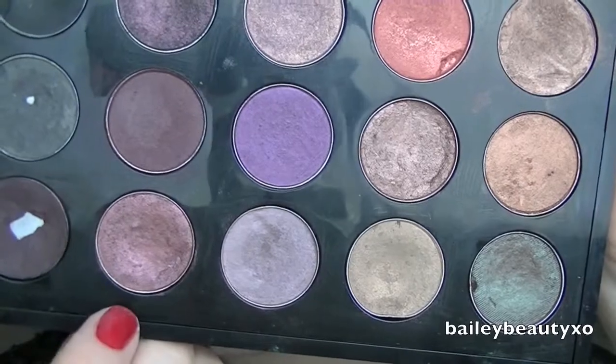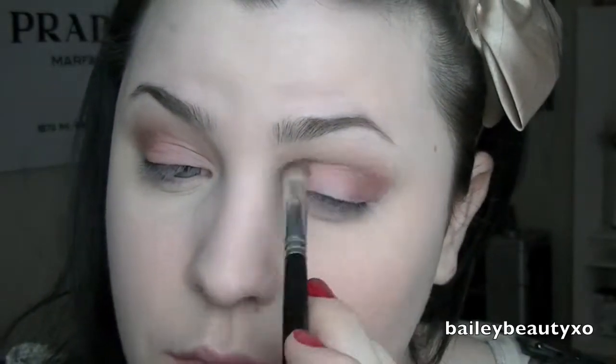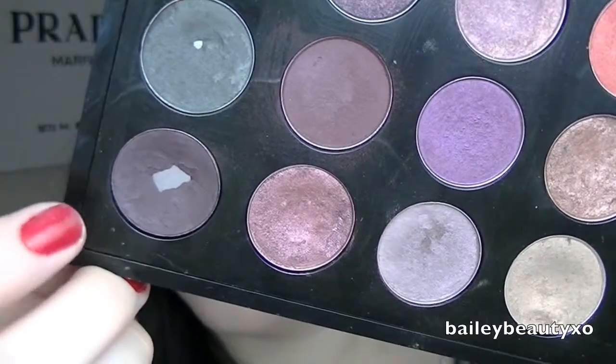This next color is called Girly, and I took it on the flat shader brush I was using before, and I put this on the outer V of my eye. I then began to blend it all together so there were no harsh lines. I used this deep shade called Intoxicate to intensify my outer V, so I just layered it upon the color I had placed out there.